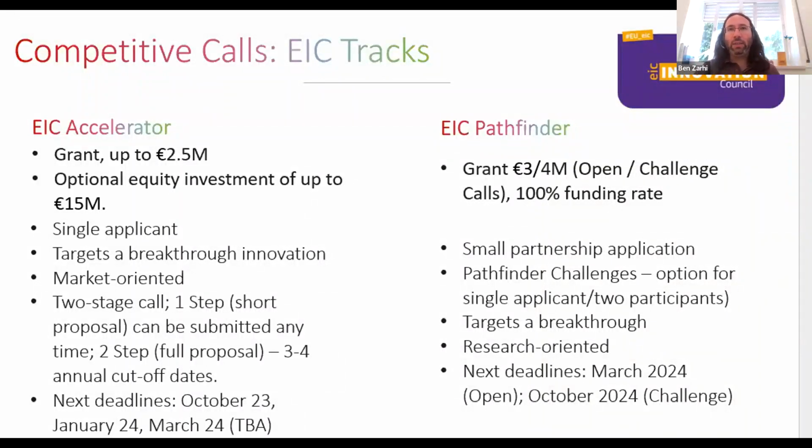Now, whilst EIC Accelerator is a very good opportunity for applications that deal with mid to higher TRLs, 5 to 6 and ending at 8, what if your proposal is very innovative, low TRL, research focused, and is also intended to be consortia based? Then you should be going for the EIC Pathfinder. This is also a very competitive grant. As we mentioned for Accelerator, the unofficial success rate is around 5%.